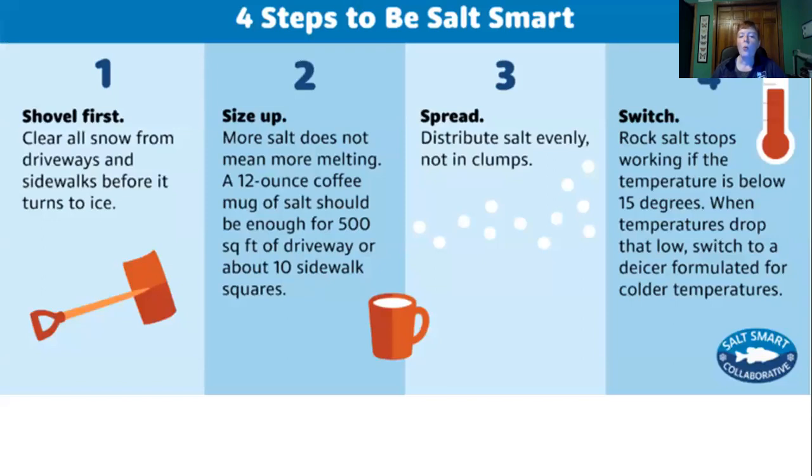So we've got to keep everybody safe. No question about that. We want people to be safe. We want to keep the ice away so that we don't have issues with people slipping and falling, with cars slipping on the roads, but there's a better way to do it. So step one for your own home, shovel first. Clear all the snow from your driveways and sidewalks before it turns to ice. The quicker you can get out there to get that shoveled, the easier it's going to be to get it up and get it off.